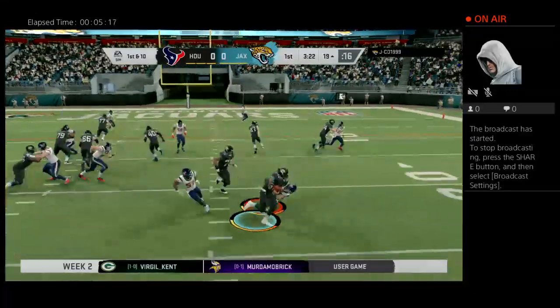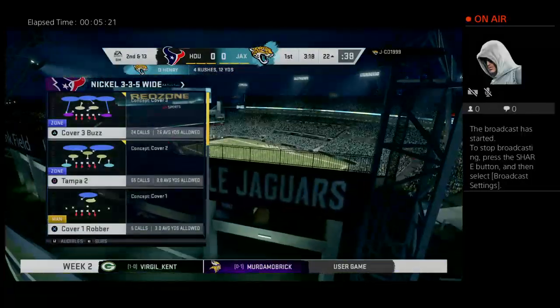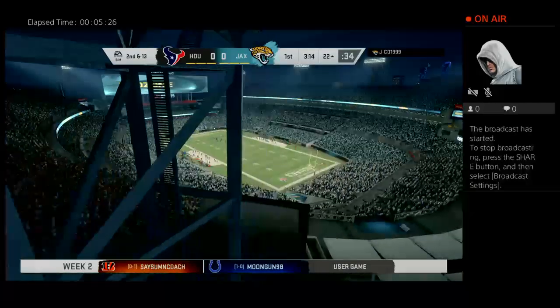A first down carry for Henry. And this one goes nowhere. Losing yardage back at the 22. That's going to wind up a loss of a full 3 yards on first down.